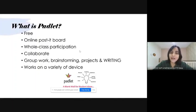Above all, it's absolutely free. And so who doesn't want something that's free and yet it comes with so many good features? So we are going to take you through using Padlet for a beginner. So let's get started.